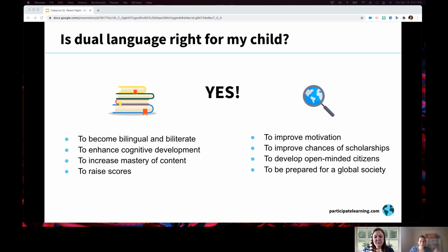I should add, also making that personal connection, that I am a dual language student myself back in my country. So my second language is English. My first language is Spanish. I'm from Spain. And I'm a fierce advocate for this program just because I do know it works and it has opened a lot of doors for me.